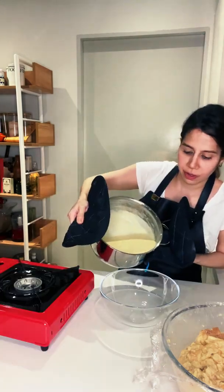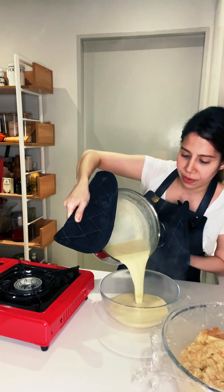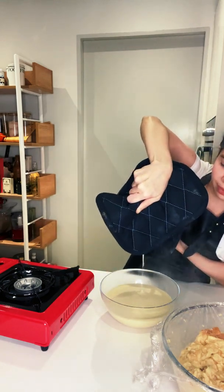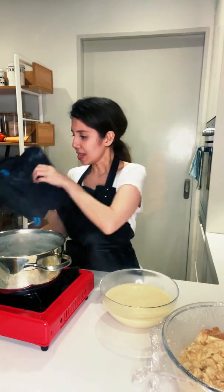Delicious. Gently. There you go. Beautiful. Ooh, I love vanilla custard sauce. It's my favorite. Simple, easy, delicious.